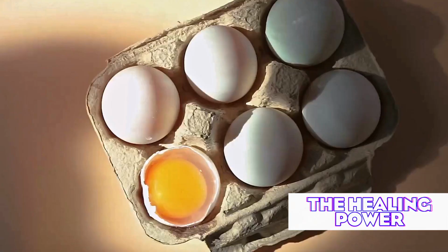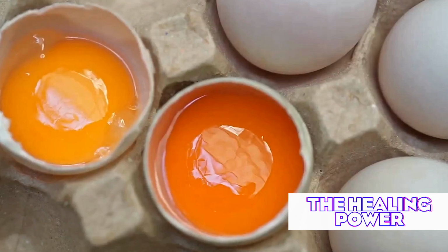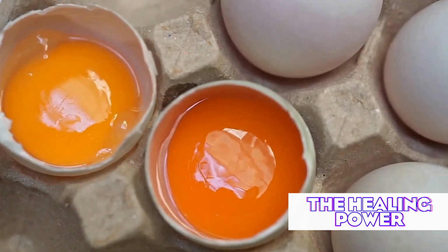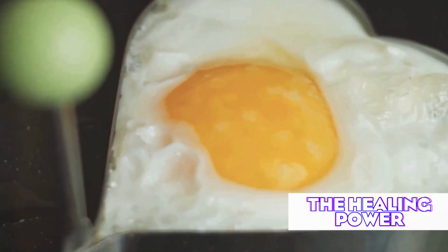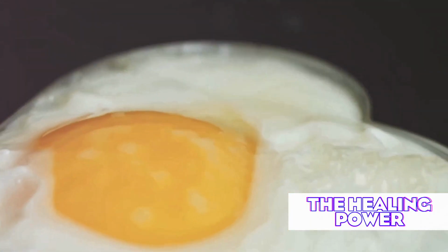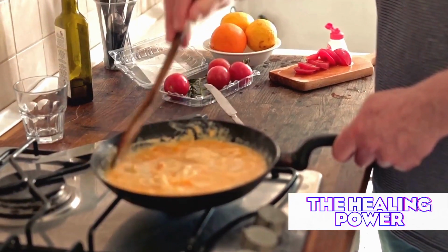Why it's problematic? While eggs offer high-quality protein, they're also rich in phosphorus and protein, both of which need to be limited in many kidney disease diets. Additionally, the cholesterol in egg yolks may be a concern for those at risk of cardiovascular disease, a common complication of kidney problems. Surprising fact, the way you cook your eggs can affect their impact on kidney health.